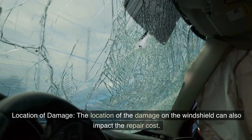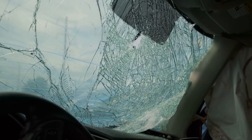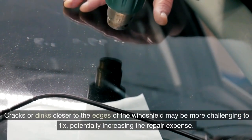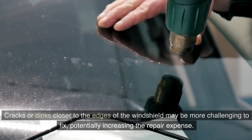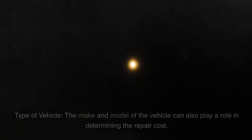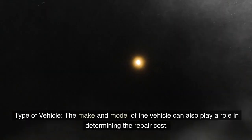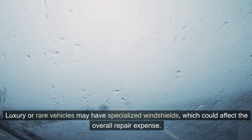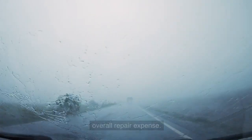Location of damage. The location of the damage on the windshield can also impact the repair cost. Cracks or dinks closer to the edges of the windshield may be more challenging to fix, potentially increasing the repair expense. Type of vehicle. The make and model of the vehicle can also play a role in determining the repair cost. Luxury or rare vehicles may have specialized windshields, which could affect the overall repair expense.